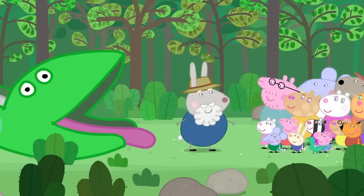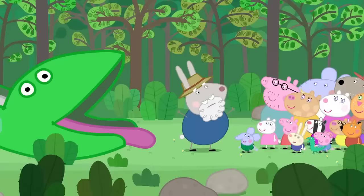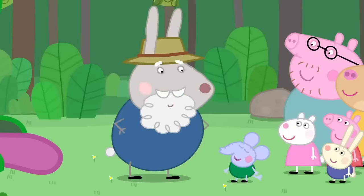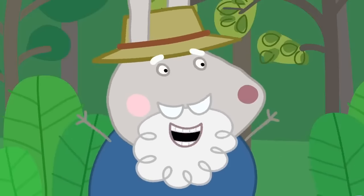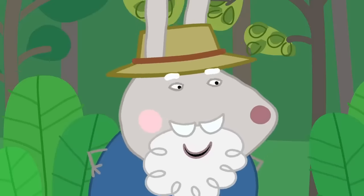That is some dinosaur. He's a brontosaurus. Actually, the correct name is apatosaurus. You're a bit of a clever clogs, aren't you? Yes. Right, my little explorers, are you ready for the next bit of the adventure? Yes, Grampy Rabbit. We have to find an egg.